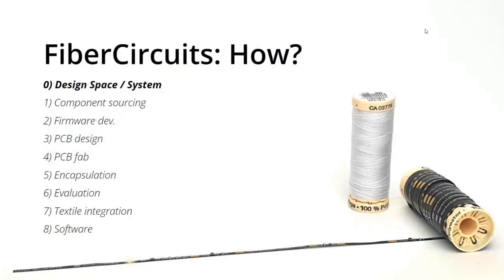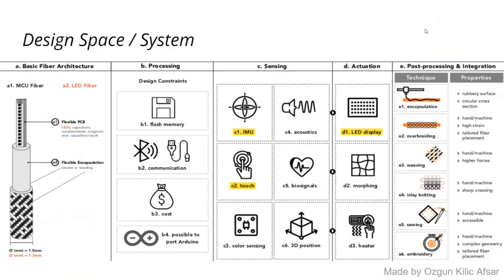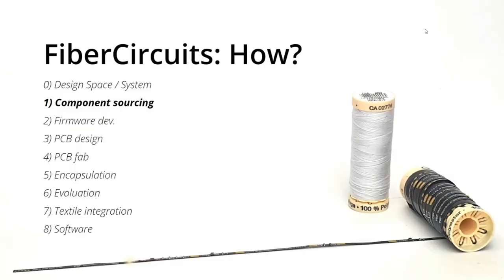So I'm going to talk about how we go from intuition to reality. And this process is kind of summarized in this design space that explains roughly what is the structure, what is the processing that we can integrate in that kind of fiber, what kind of sensing and actuation, and how do we integrate it inside textiles, ideally inside fibers. So all of this is on GitHub. If ever, you'll see the link later.